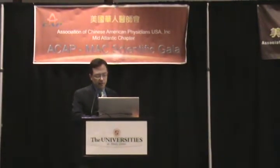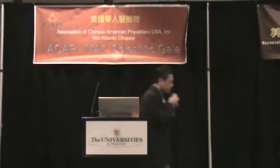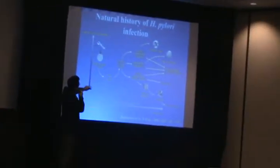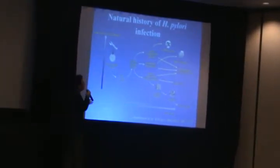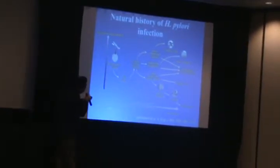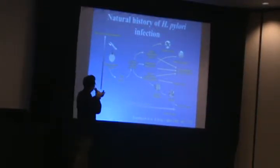Now, the natural history of H. pylori, so I'll run this quickly. Once acquired during childhood, this is a longitudinal plot. People typically have high acid production at this point. Once H. pylori is transmitted, people develop acute infection. Most kids will present with a viral gastroenteritis picture, and they rarely see a doctor. Most people will go on to develop chronic H. pylori infection.